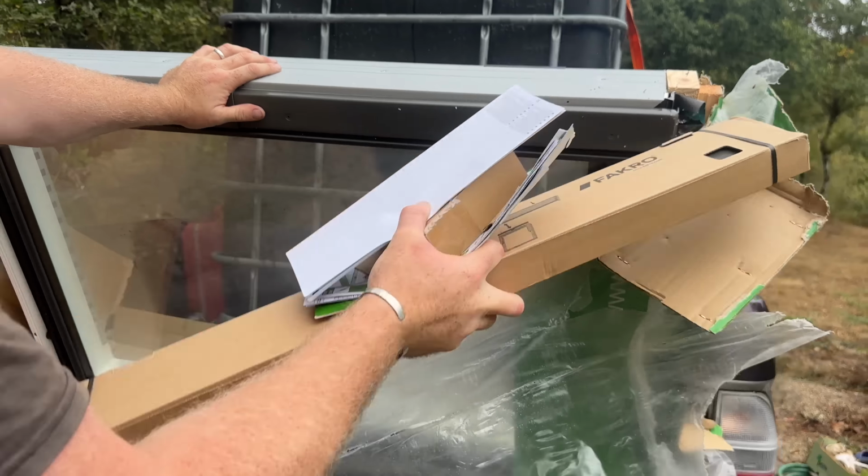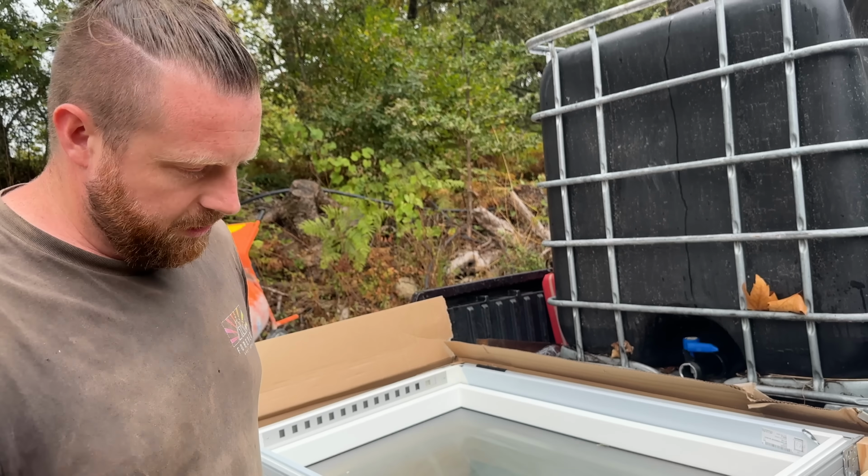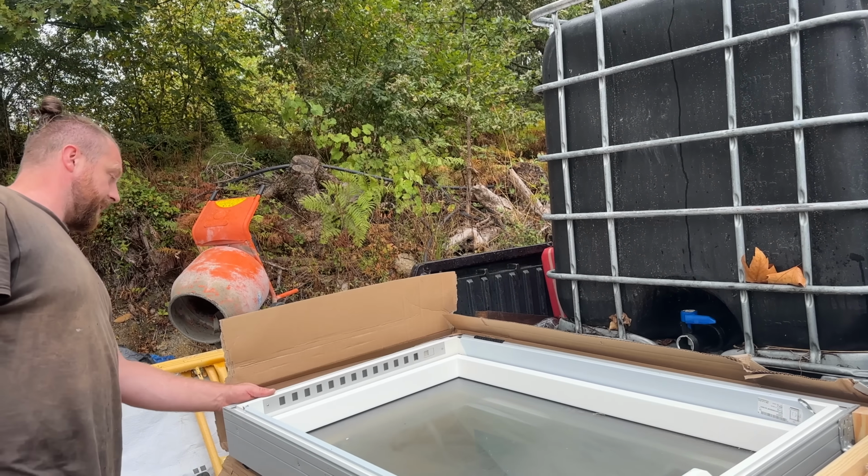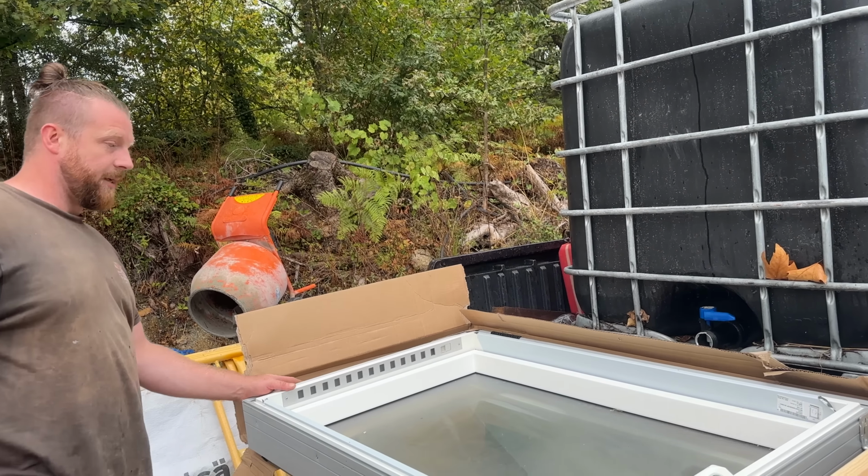So we need to get the window out. That's the first job. Window out. And then take all these support battens, delivery supports, all this off. So we've got the brackets ready, and then get the brackets on, fix this end, and then wiggle it in. Just wiggle, like that. Let's do it.